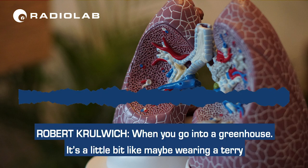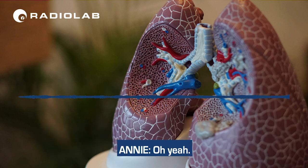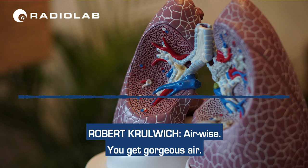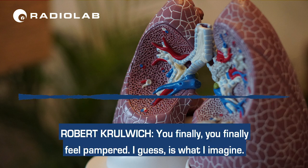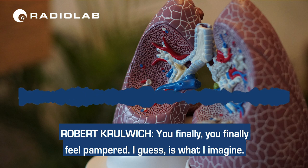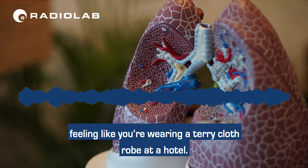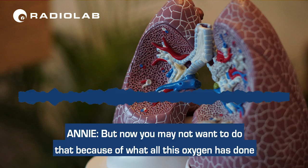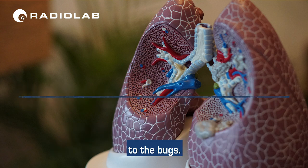It's a little bit like wearing a terry cloth robe in a really nice Four Seasons hotel, lung-wise. You get gorgeous air, luxury air. And you finally feel pampered, I guess is what I imagine. It's sort of nice to imagine squishing through that moist, warm forest, feeling like you're wearing a terry cloth robe at a hotel. Yes. But now you might not want to do that because of what all this oxygen has done to the bugs.